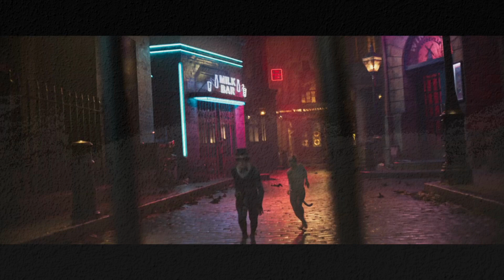And then in the back, you can hardly make it out, but it says the Egyptian, which from the trailer, a lot of the story takes place within, and it appears to be a theater called the Egyptian. Cool. But they are running towards this gate, which behind this gate is a graveyard.